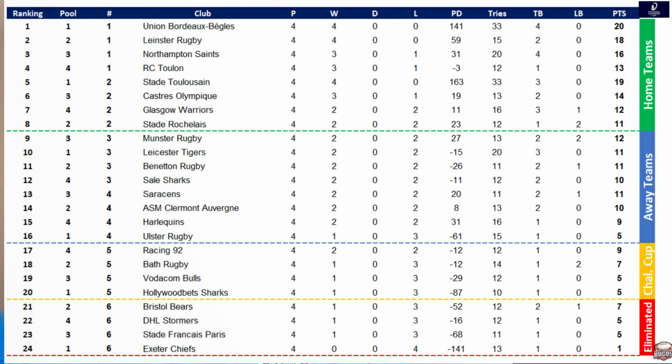We can see as well Toulon there with 13 points. If it wasn't ranked by pool position first, then they would have been another couple of spots down the rankings. It was just by points, but by the same token Toulouse would have been ranked second and Leinster would have been third. But yeah, that's our top 4.